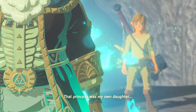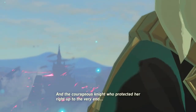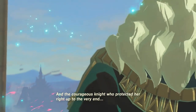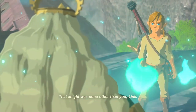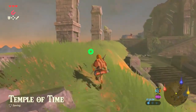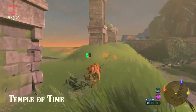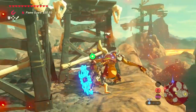Back to the topic at hand, while Breath of the Wild doesn't have much in terms of plot, it has plenty of story. It's just told in a rather unconventional and un-Zelda way. Breath of the Wild is by far the most personal Zelda ever made. A lot of the story experience is dependent on the imagination of the player, given just enough inspiration by the game itself to form one's own personal narrative.